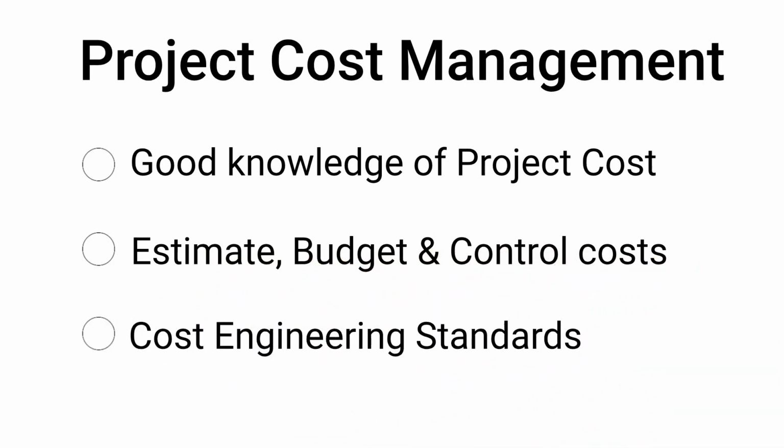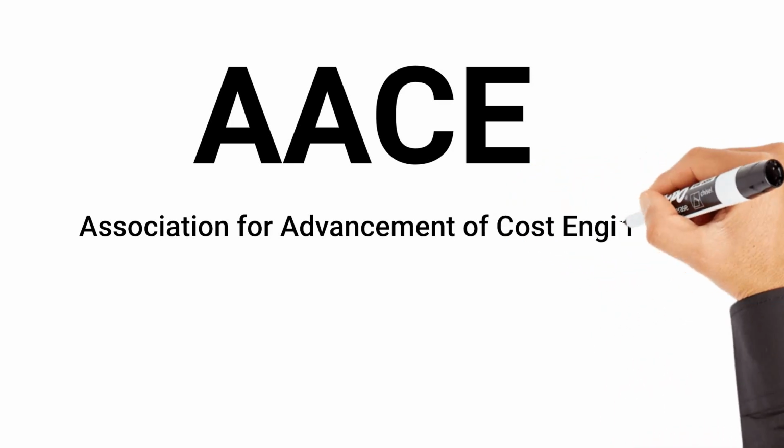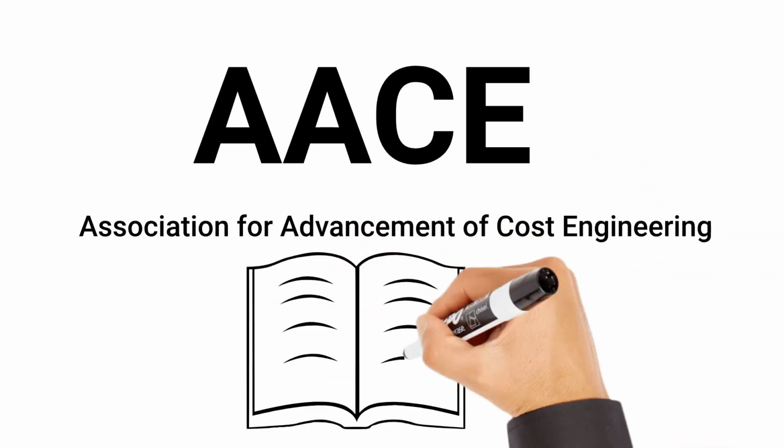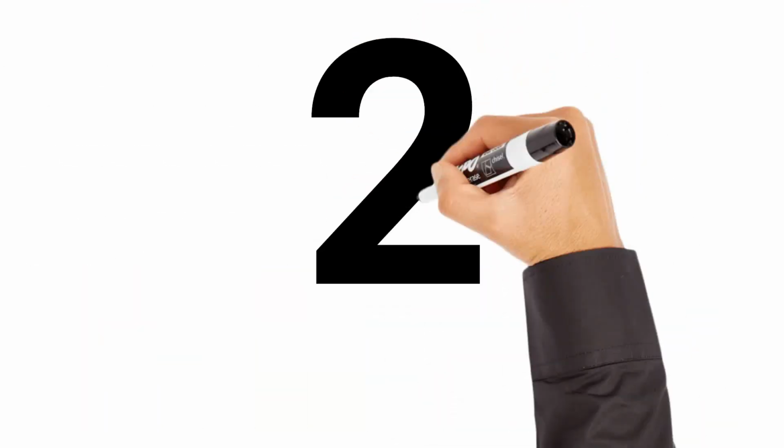One of the most famous cost engineering standards is published by the Association for the Advancement of Cost Engineering. It is recommended to go through these guides and make yourself familiar with the cost management techniques and fundamental knowledge of cost engineering. Skill number 2 is budgeting and cost allocation.